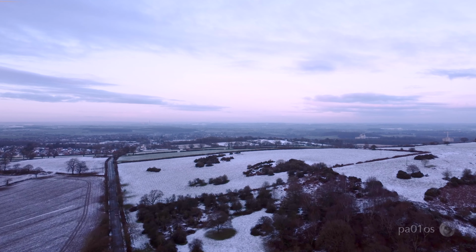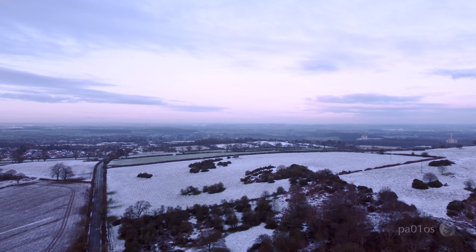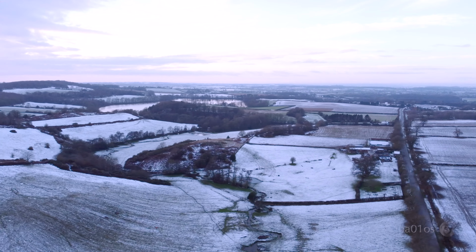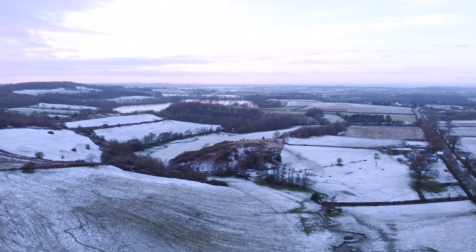And now, with the sun finally disappeared below the horizon, again flying towards the Trent Valley, we can see the colours have taken a distinctly cooler turn. In the distance there we can see Blackbrook Reservoir as we fly over this sledging hill again.